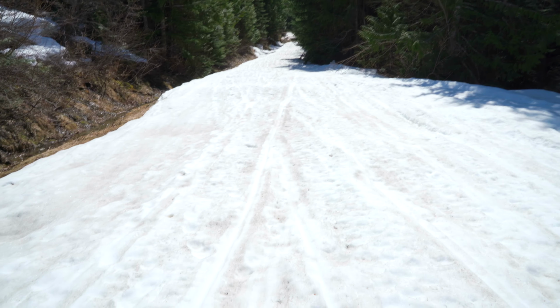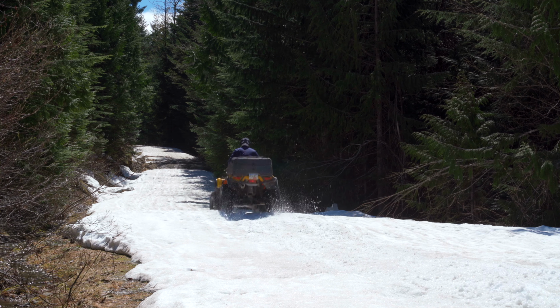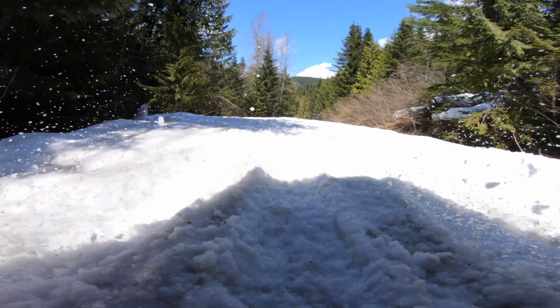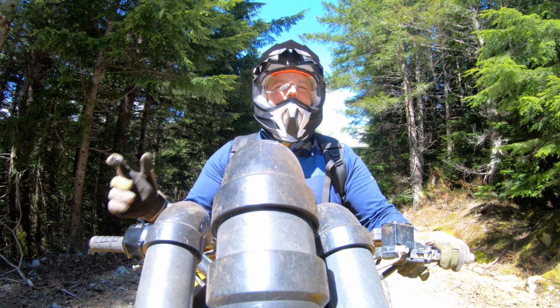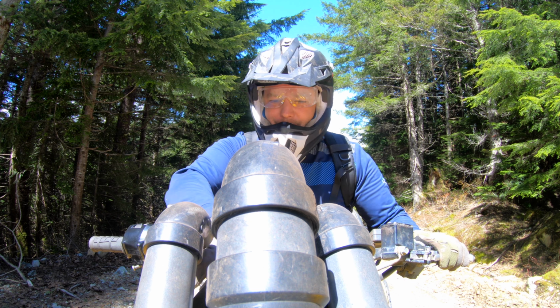Wow, looks like we found some snow. I've been driving through it for the last little bit. Here we go, let's see how far we can get. All right, well, that first bit didn't go too bad, but we're definitely starting to climb. Hopefully there's a nice payoff up here and hopefully I can keep this thing from getting stuck. But anyways, I'm excited to find out.